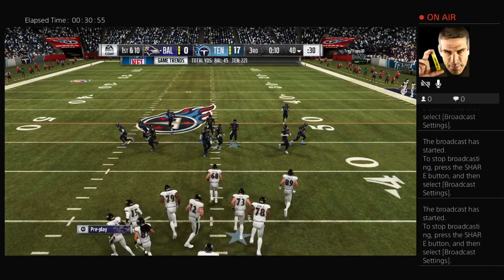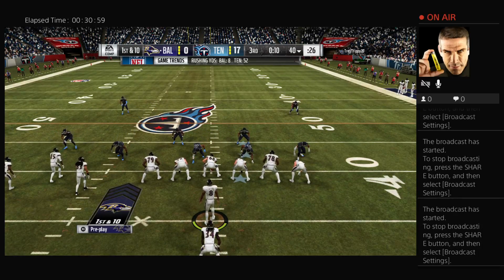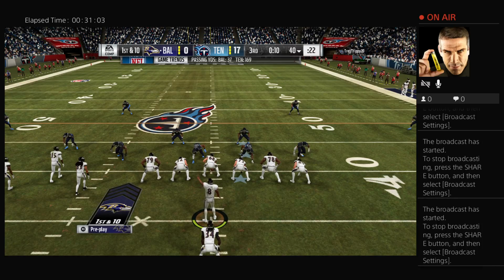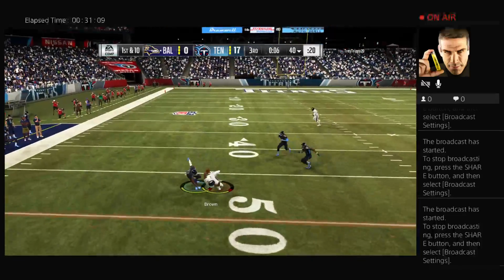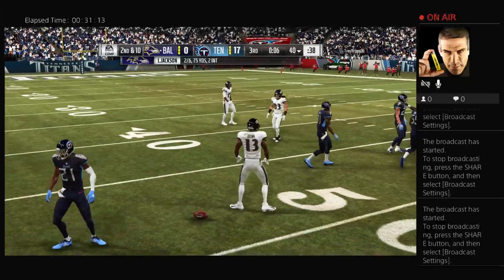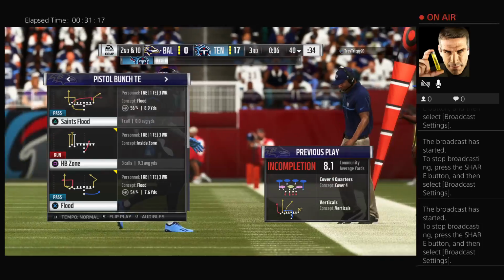Baltimore with good starting field position as they come up 1st and 10. All right, here we go. 3-19. From the gun, it's Jackson. He couldn't quite hold it. Got hit. Ball pops out. Incomplete. We saw this a lot in the first half, and it continues.